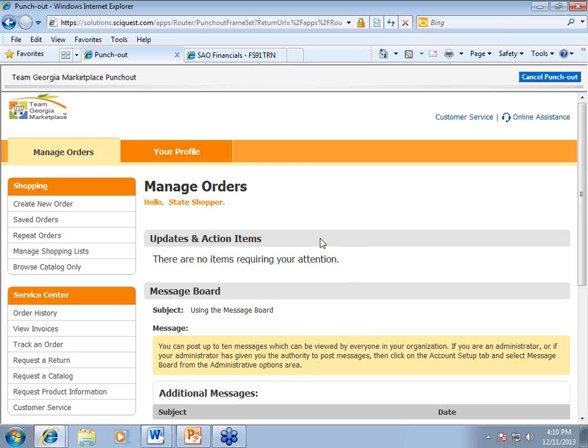And after you've created that account on OfficeMax, and different suppliers will have different things as you go to them, different questions, because they're basically just confirming that you're a state of Georgia employee and that you should be accessing this site. So you'll want to start with creating a new order.